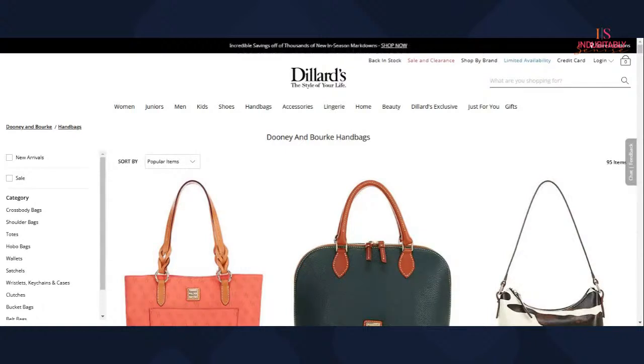Items that are really just hot off the presses, I guess, from Dooney and Bourke and a couple of other people. I wanted to go online to see if there was anything, because I don't really go to the mall often, and I don't know when I will go. I wanted to check out what was updated on Dillard's website, and I want to share that with you all briefly.